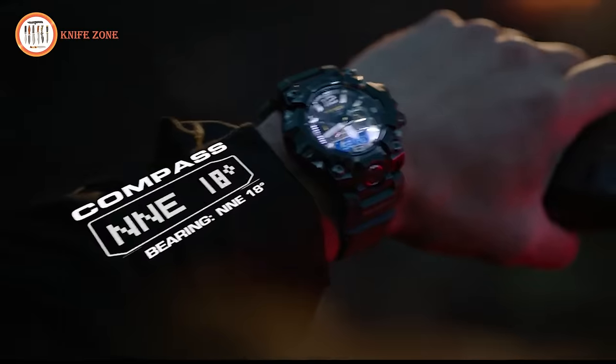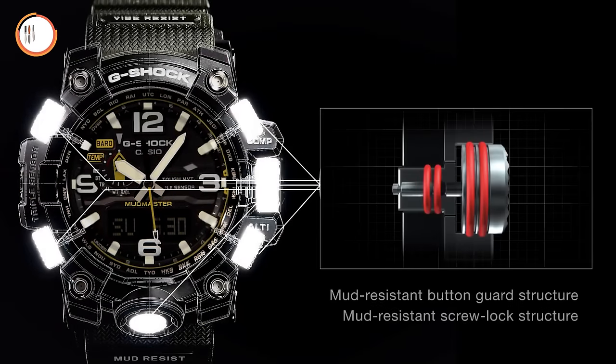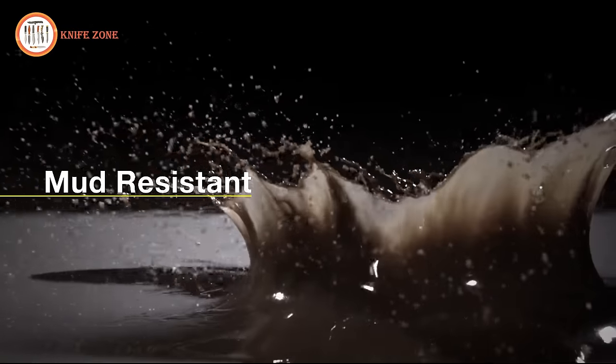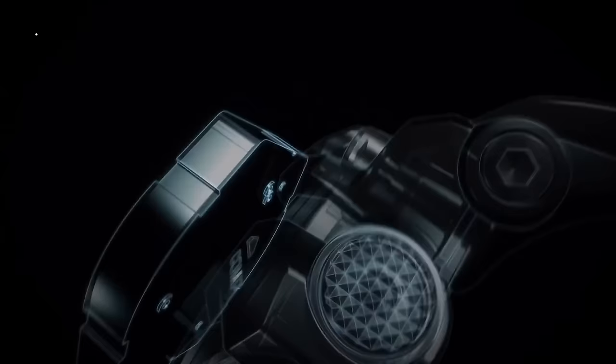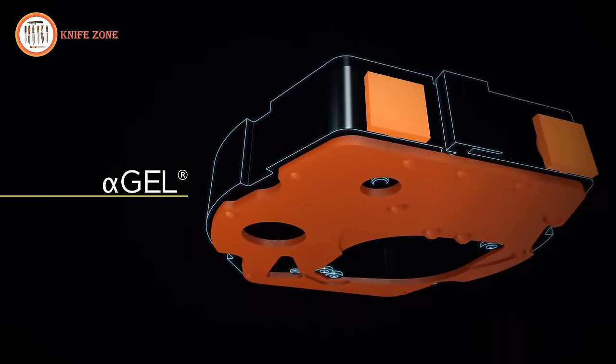The G-Shock Mudmaster features a robust construction with cylindrical stainless steel parts protecting its buttons, while the button shafts are equipped with gasket fittings. The crown is engineered with a screw lock construction, preventing contamination with mud and dust, a testament to its resilience in challenging environments.